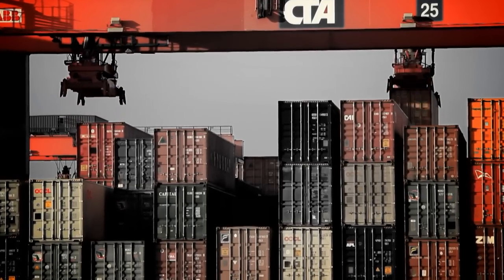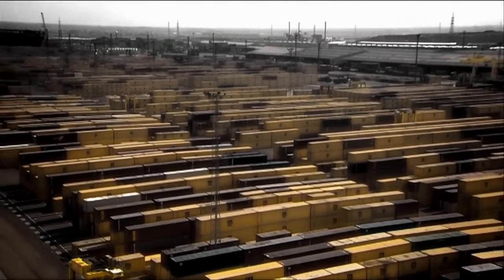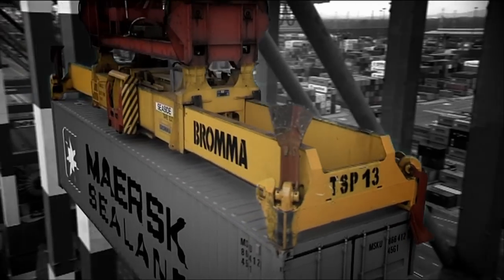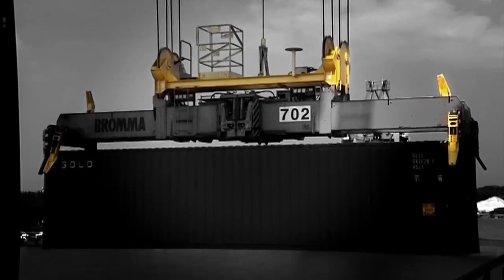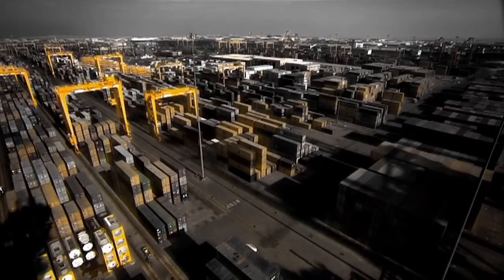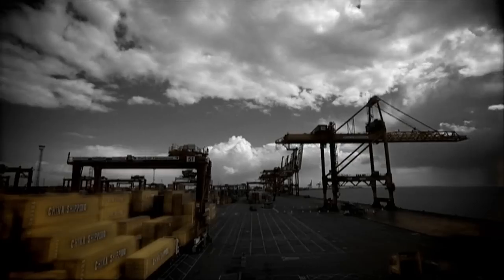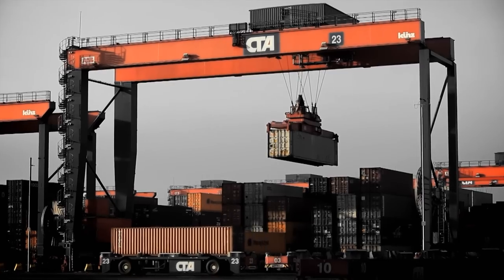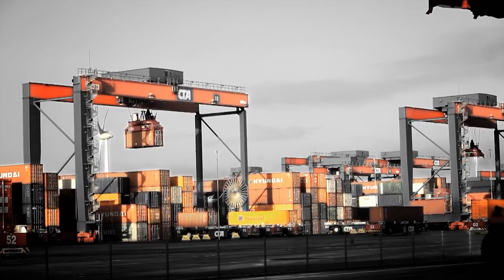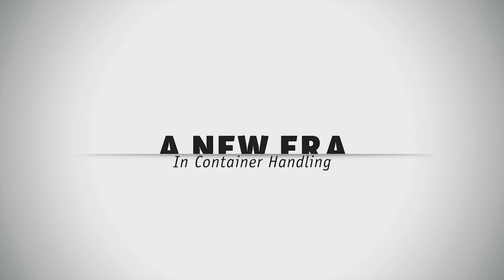In the first half-century of container handling, a time of booming growth, the port industry has moved through many transitions. From the early years of container lashing to today's separating, telescopic, load-sensing, smart spreaders, change has been a constant as ports have pushed to move more cargo more efficiently. Today, change is in the air again, as more ports on every continent are studying and in some cases adopting automated operations. As with so many evolutions of the past, Bromma is again at the leading edge of this transition to a new era in container handling.